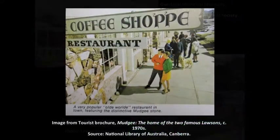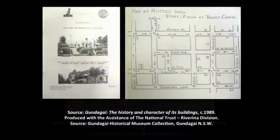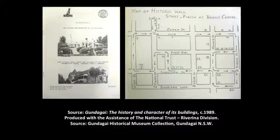This is an interesting image, quite a telling image, from a tourist pamphlet from Mudgee. I think it's very interesting, the connection between the idea of distinctive and the idea of being historical. History or heritage walks were becoming increasingly popular in the 1970s. Initially in country towns, one could find a list of notable historic buildings in, say, perhaps a tourist guide and a further direction to see the museum for pictures.